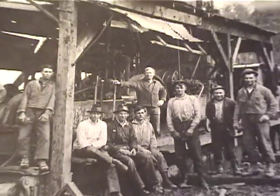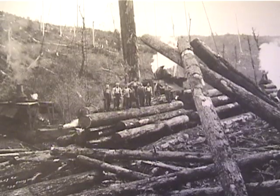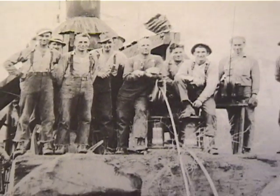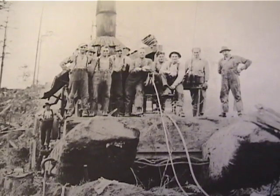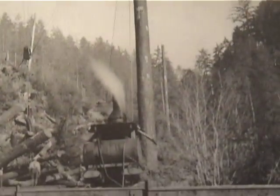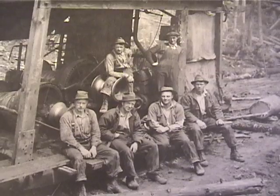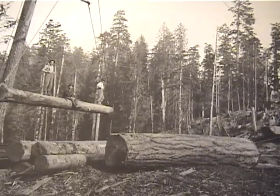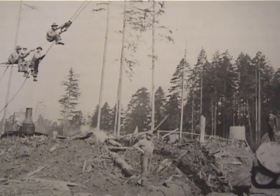Being a logger in those days was an extremely hard way to make a living. The pay was very good, but the physical work and remote locations that came with it made sure that only a certain type of man would be doing it. Camps of 200 men or more were not uncommon. During the long periods of time at camp, they had to invent their own kind of fun.